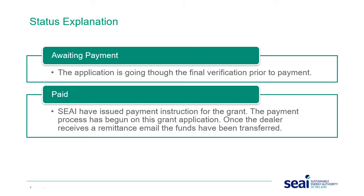At awaiting payment status, the application is going through the final verification prior to payment. When it gets to paid status, SCAI have issued the payment instruction for the grant. The payment process has begun and this can take a few days. Once the dealer receives a remittance email, the funds have been transferred.